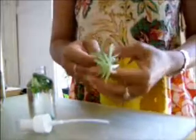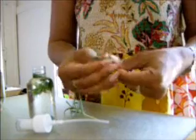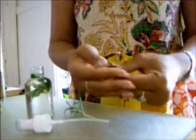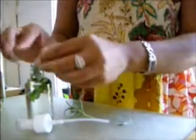Then you're going to pick up your sprig of rosemary and you're going to do the same thing, crushing those in between your index finger and thumb, just rolling them a little bit so that you're releasing the oils that are contained within the rosemary.